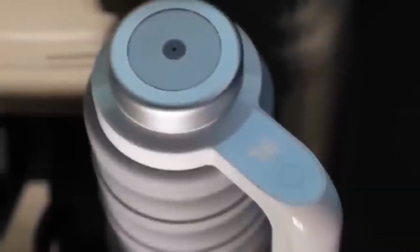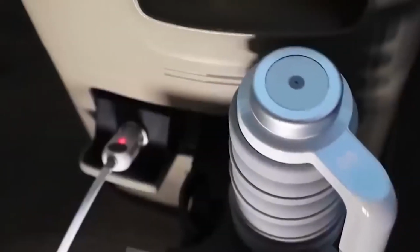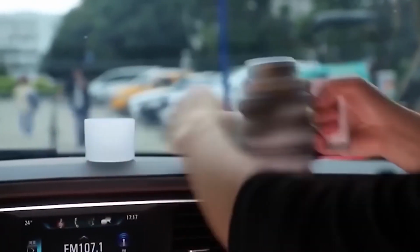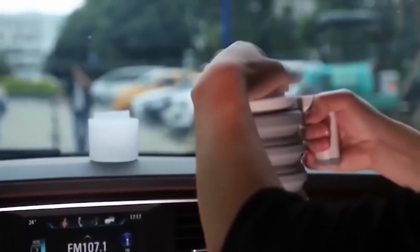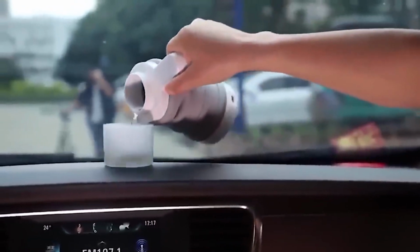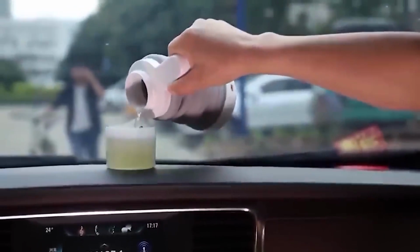But perhaps the main feature of such a model consists in its folding design. In unfolded form, the full dimensions of the mug are 17 by 13 centimeters. When folded, it shrinks to 11 by 10 centimeters. It is made of silicone, and is powered by a car cigarette lighter. A cup for a drink by the way also goes in the kit.